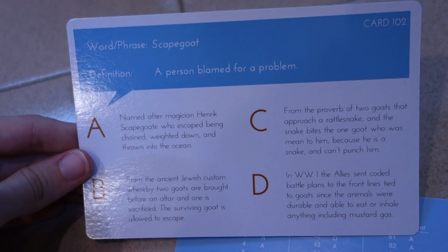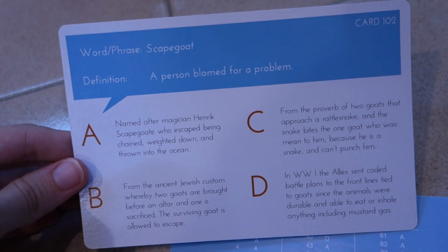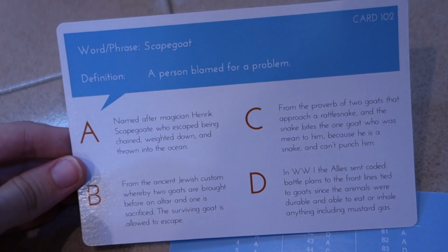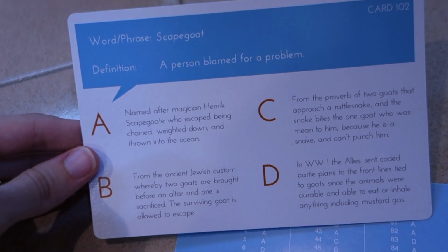And like I said, I wouldn't necessarily recommend this game specifically for homeschool at all, because definitely some of the cards are not what I would call family friendly.